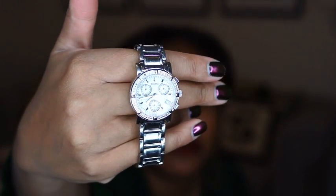All right, style hack number 9 is a quality watch. So a quality watch doesn't have to be a Rolex, doesn't have to be a Cartier, but those are nice. Like I said, the highest quality you can afford. This one I've had for years. This watch I've probably had for going on 10 years, by a brand called Belova, but it has real diamonds around the face.